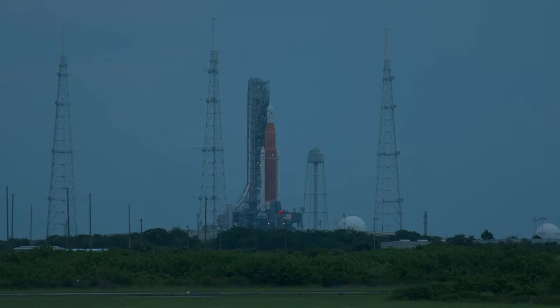This rocket completed testing and a fueling demonstration on the pad last month, and NASA is now moving forward with launch preparations, but it has to bring it back to the VAB for final inspections and closeouts and testing, including a repair of a hydrogen leak that was detected during that fueling test last month.